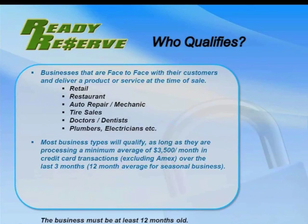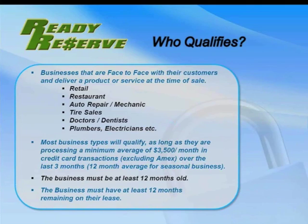Now, I've mentioned numerous times that Ready Reserve should be required for every business in America. However, every business in America is not right for Ready Reserve. So let's talk about our key target clients. Retailers, restaurants, auto repair, auto mechanics, tire sales, doctors, dentists, chiropractors, physical therapists, plumbers, electricians, contractors.